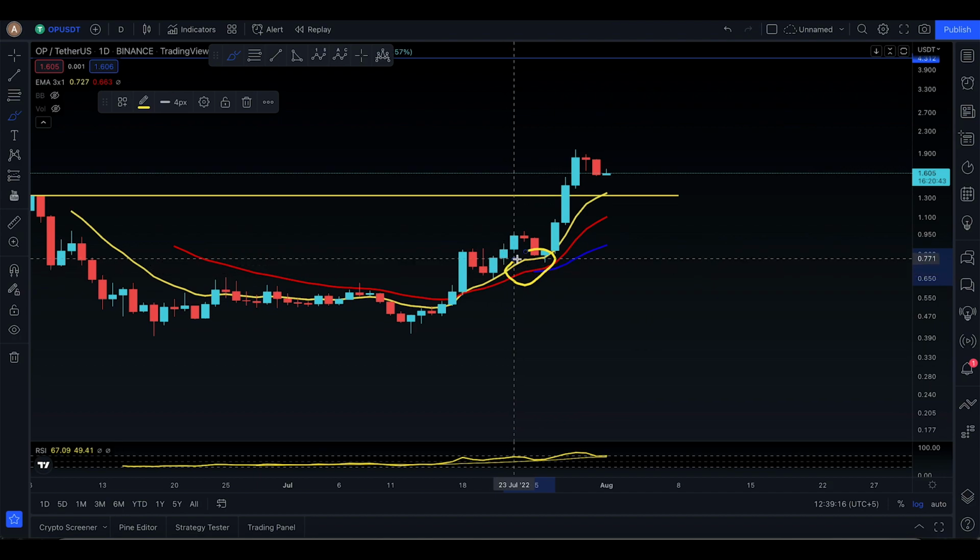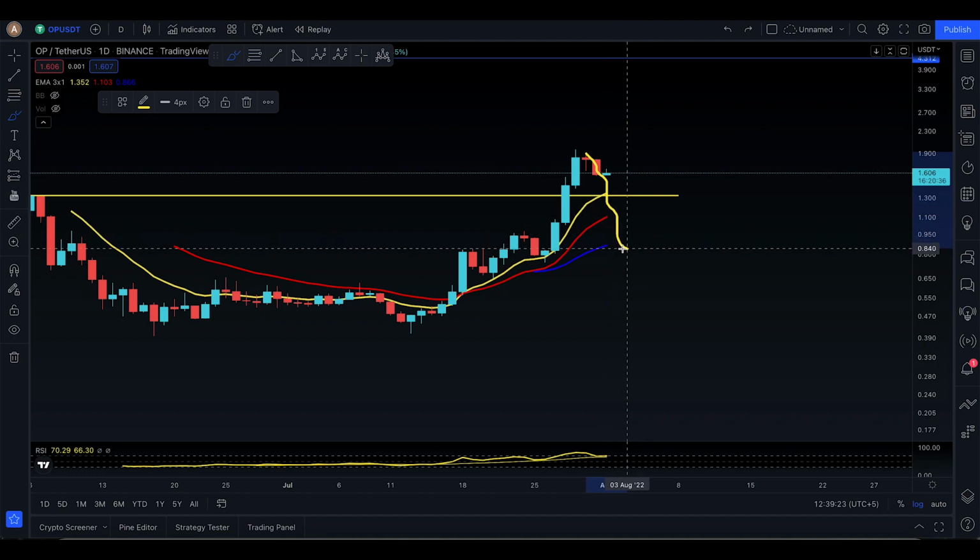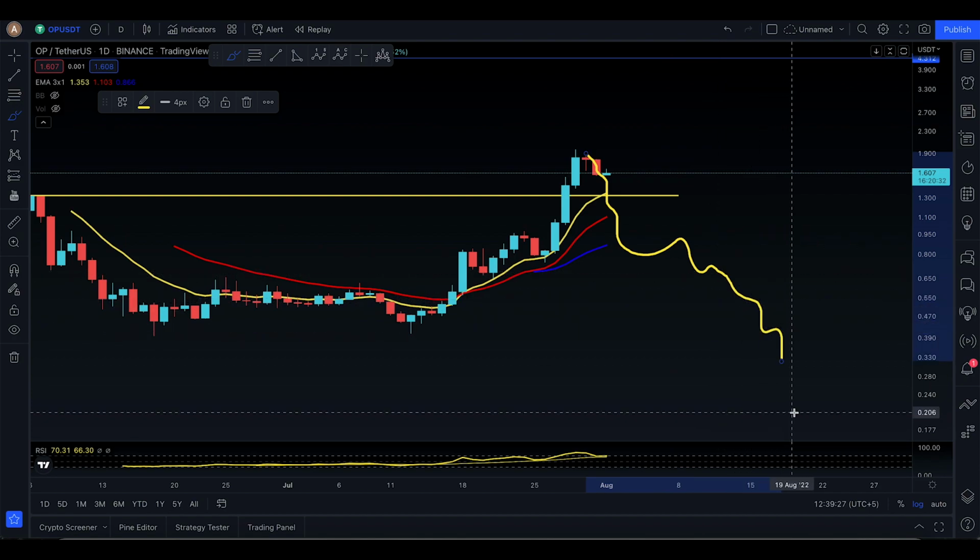Because that's what happens when you make a bull cross. The very first EMA that you always look forward to is the 10. If you lose the 10, then it's the 20. Lose the 20, it's the 55. And if you lose three of them, then that's where you might get the bearish cross and start to actually go to the downside again.